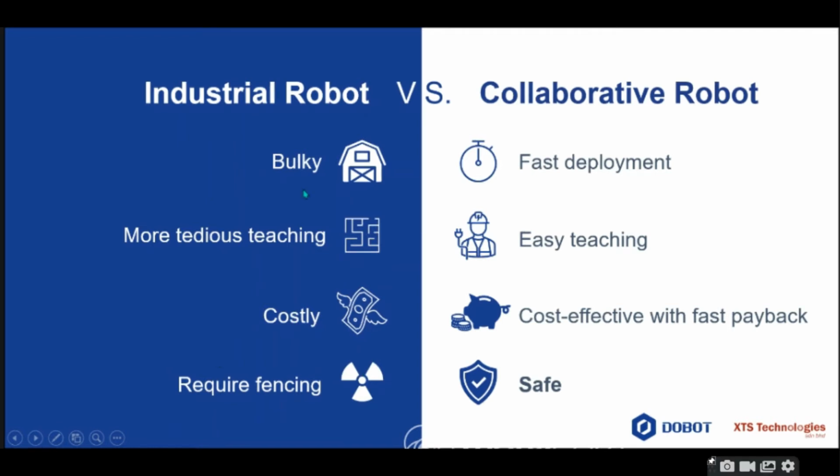So it cannot work together with humans, whereas the collaborative robot is fast to deploy and very compact. The most important thing is that we can easily teach the robot and easily deploy it into the operation. In terms of cost, it is much more cost effective and we can get our ROI very fast. And lastly, it's very safe to work alongside it. There's no fencing required. So this is the difference between collaborative robot and industrial robot.